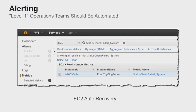So if there was an issue, there's a status check fail system. If there is an issue with the underlying host, we have a lot of checks behind the scenes that look for power failure, application level failure on the host, network failure, and many other things. When we notice those, you can automatically say, hey, move my virtual machine to another physical host. And that can happen automatically.